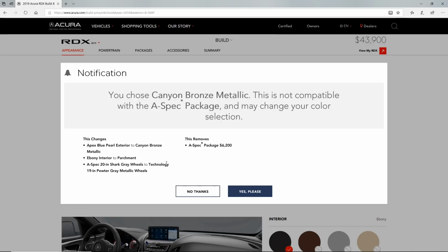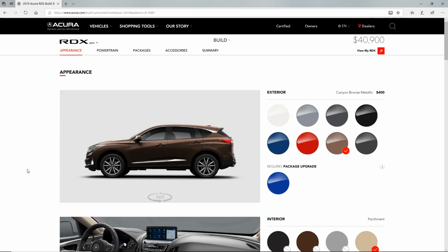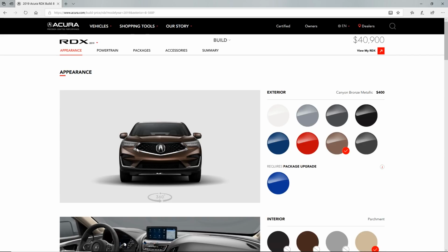So if you want to go back to the regular base model, you're going to have to get rid of A-Spec. It saves you $6,200. So let's go ahead and do that. And there you are. And as you can see in this brown color, you have a better look at some of the chrome accents.